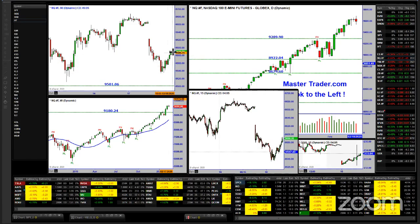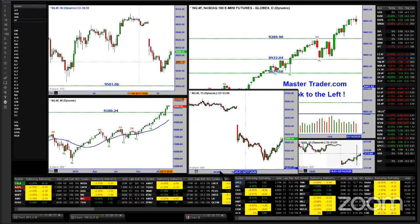So now as this retraces, there's little to stop it other than, at some point, sellers just say, you know what, at the open here, I'm not so sure. Let's just sell it. And then we'll just see what it does for the next 20 minutes or so.